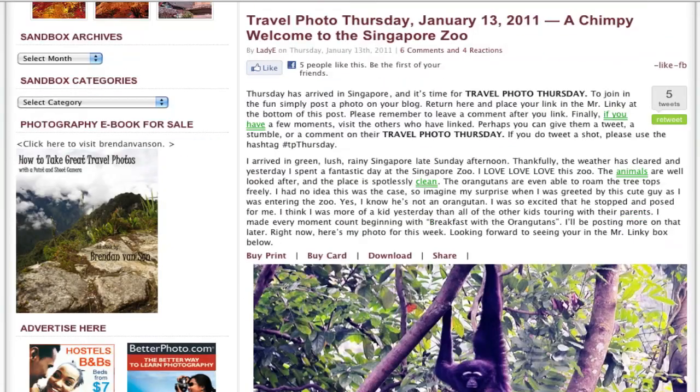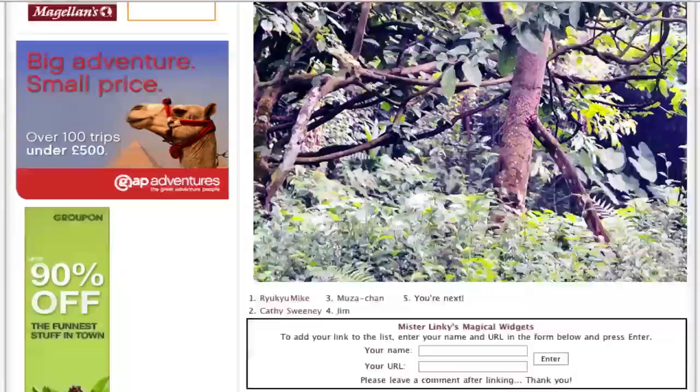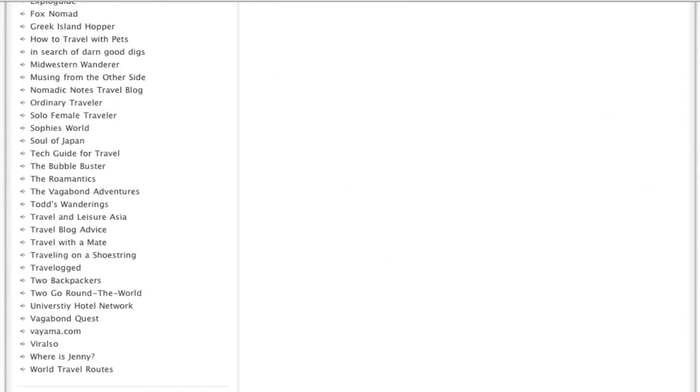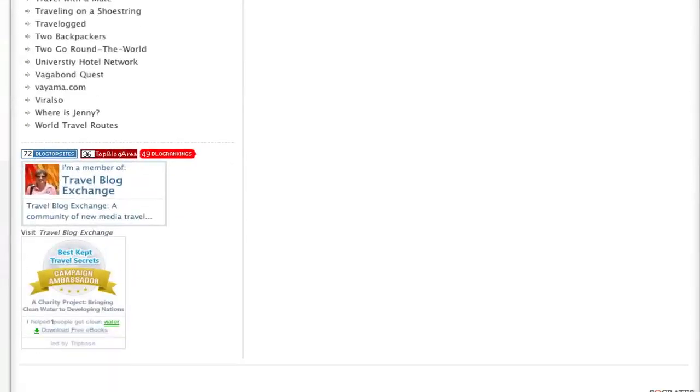Lots of stuff going on in your sidebar, and also as I scroll down, I'm noticing that it goes way beyond your actual content, which tells me you have too much stuff. These buttons here, these voting things right here, are just not necessary at all. I'm a member of the Travel Blog Exchange. I don't think anybody really cares, so you might want to look at getting rid of that.